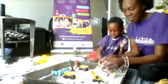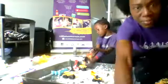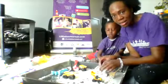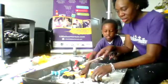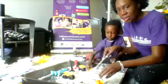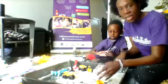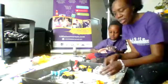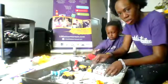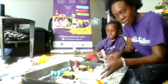The thing with messy play is that your child is actually learning a lot while they're doing it. Sometimes it doesn't feel like it. You think they're just literally making a mess. But everything they do from a young age, they're learning. They're using their fine motor skills to push the gloop around. They're using brain activity to do different things with it.